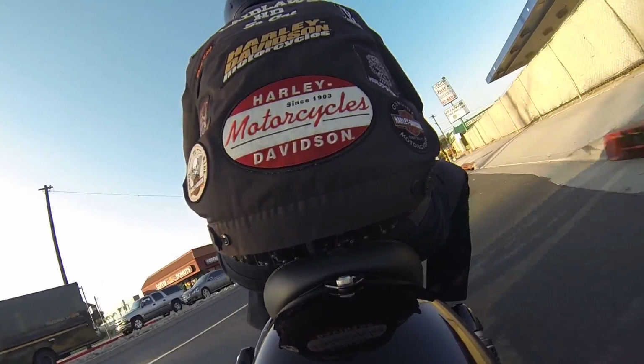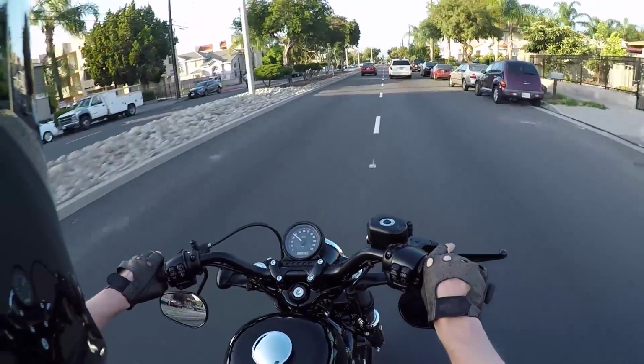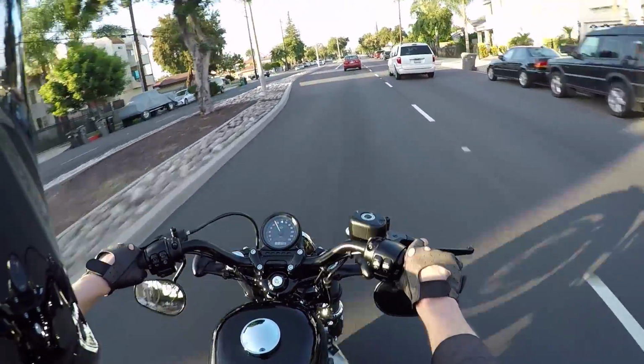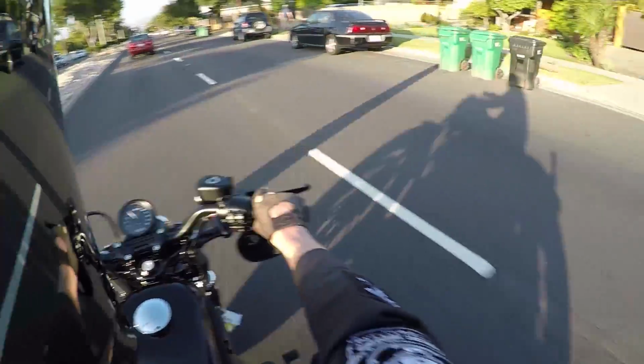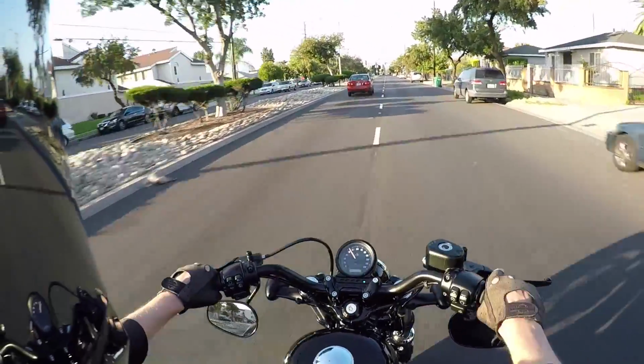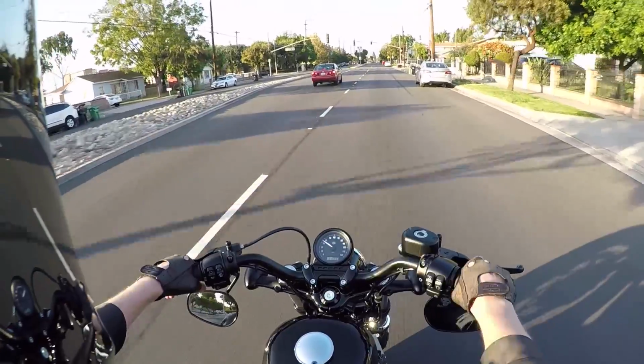So if you're trying to head to Vegas with the boys or whatever, you really got to plan your gas stops accordingly, which can be kind of a pain, especially if you're riding in a group. So for that reason, I definitely recommend this bike to people that are just going to be staying around town.